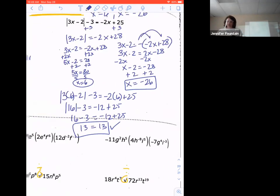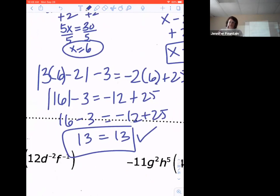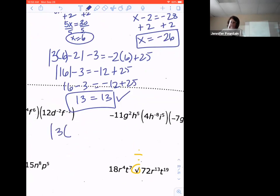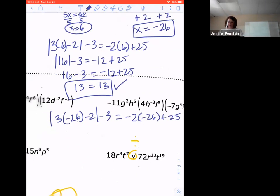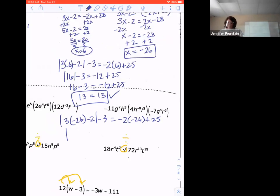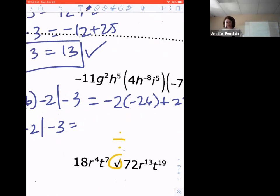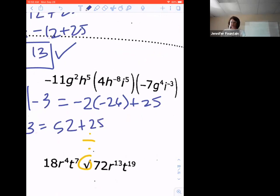We need to do the same thing over here, except we're plugging in negative 26. So I have the absolute value of 3 times negative 26, minus 2, minus 3 equals negative 2 times negative 26 plus 25. So 3 times negative 26 is going to be a negative. 6 times 3 is 18, 3 times 2 is going to be 78. Minus 2 minus 3 equals negative 2 times negative 26. A negative times a negative is a positive. 2 times 26. 2 times 6 is 12. It's going to be what, 52? Plus 25.